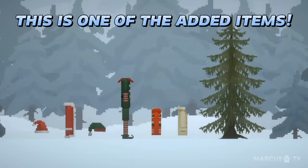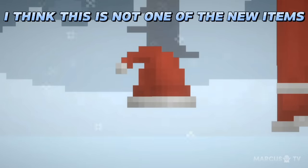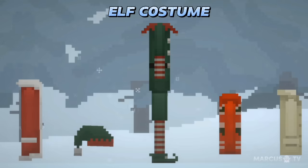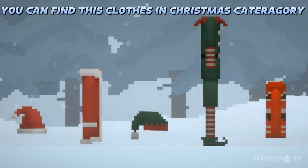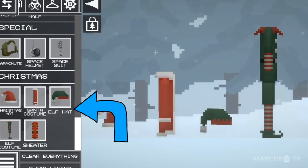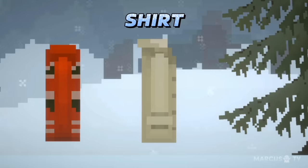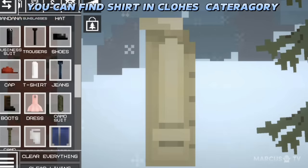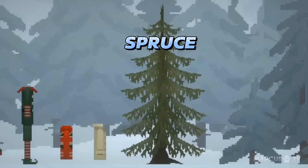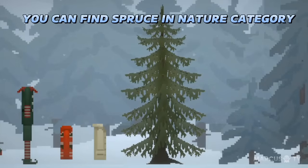This is one of the added items. Christmas hat. I think this is not one of the new items. Santa costume. Elf hat. Elf costume. Sweater. You can find these clothes in the Christmas category. Shirt. You can find shirt in Chloe's category. Spruce. You can find spruce in the nature category.